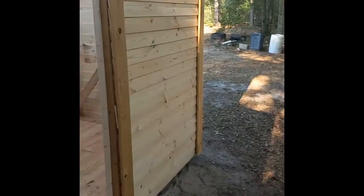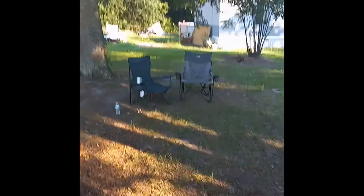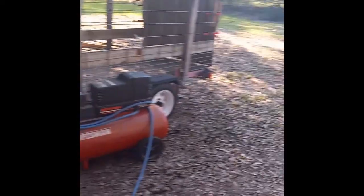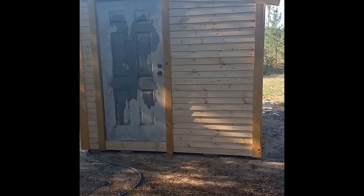But quick look inside. Not too bad. A little bit of room for some tools and a freezer. That's all I needed out of this one for right now. So, close up the door, back up and give you a shot. And there she is.